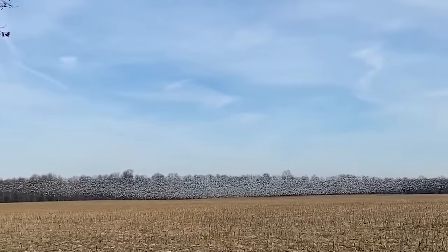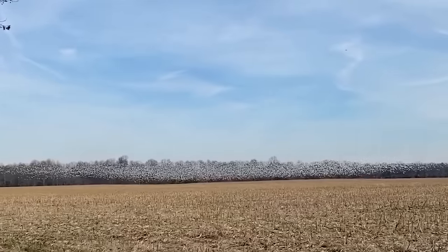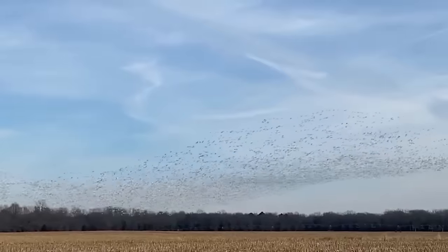What initially looks like a swarm of insects is actually thousands of white geese flying during their migration. A truly breathtaking video.